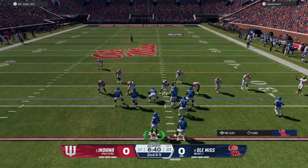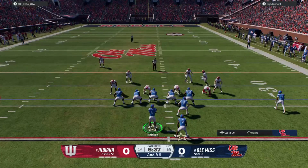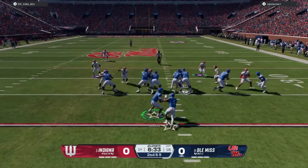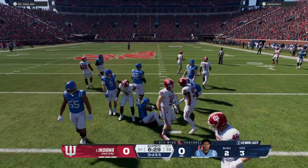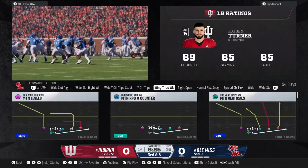Didn't get much on first down. It's 2nd and 9. Right back to the well. Defense not budging. He's still able to get 2 to the 29. And that run really didn't go anywhere.